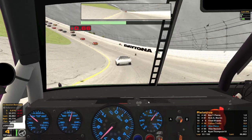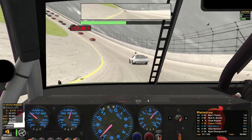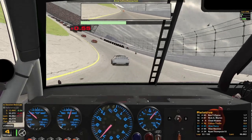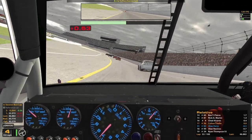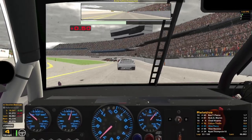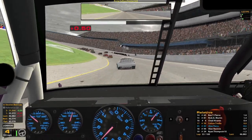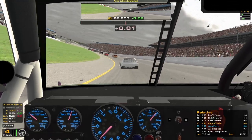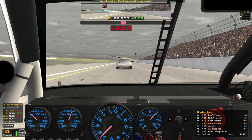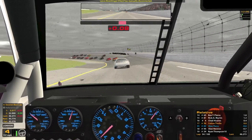I would kind of like to lose the 83 behind me if I can. I'd rather not get hit from behind if I have to check up for a wreck. I don't know if you would or not. You would hope you wouldn't. I don't know. But I don't really want anyone behind me if I can help it. Just trying to put myself in a safety bubble right now.